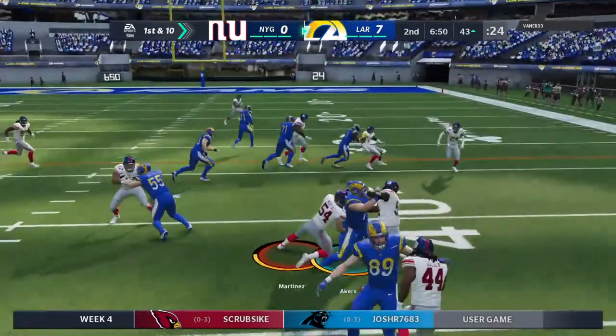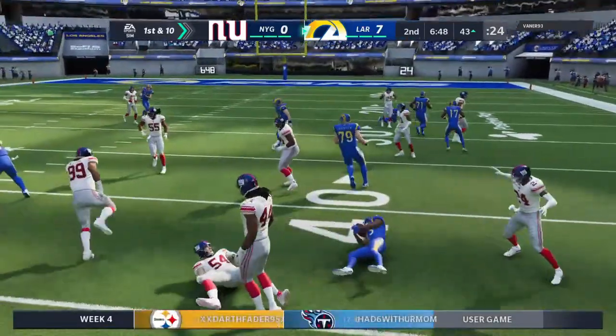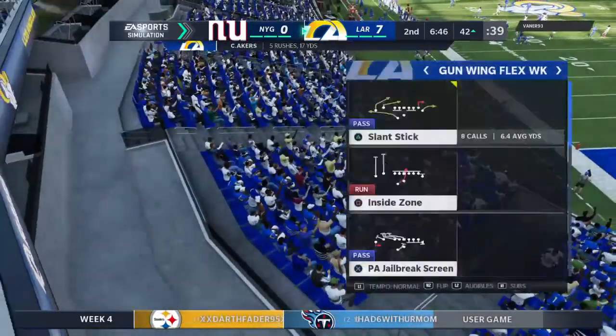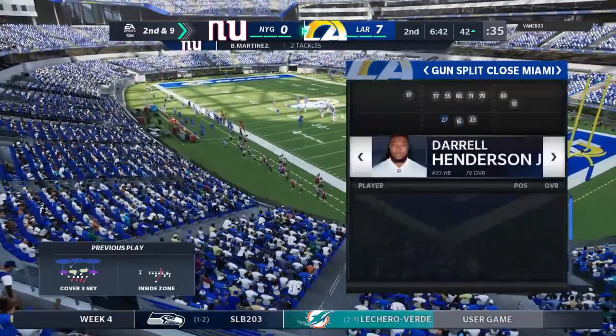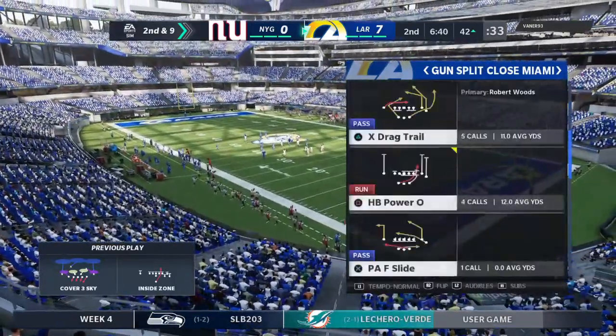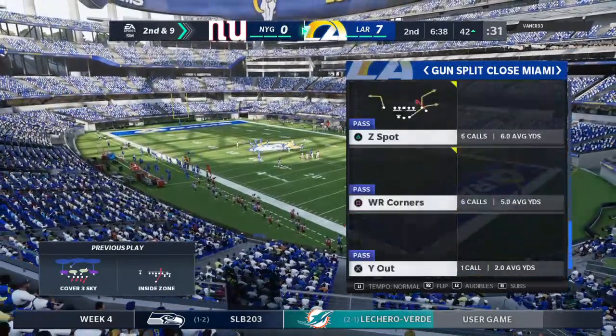On the handoff, it's Akers. And he'll be brought down at about the 42. Blake Martinez, 2nd in the league in tackles last year, gets another there. 1 yard. A tough run there for Cam Akers, rookie out of Florida State.